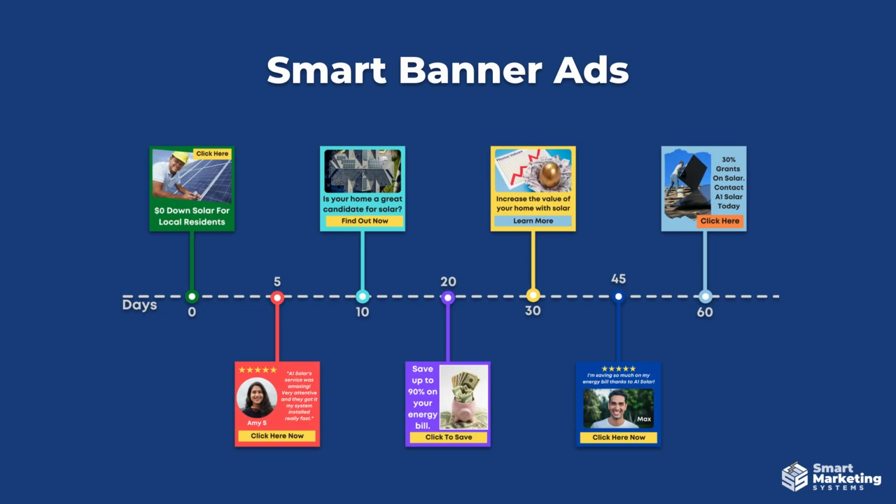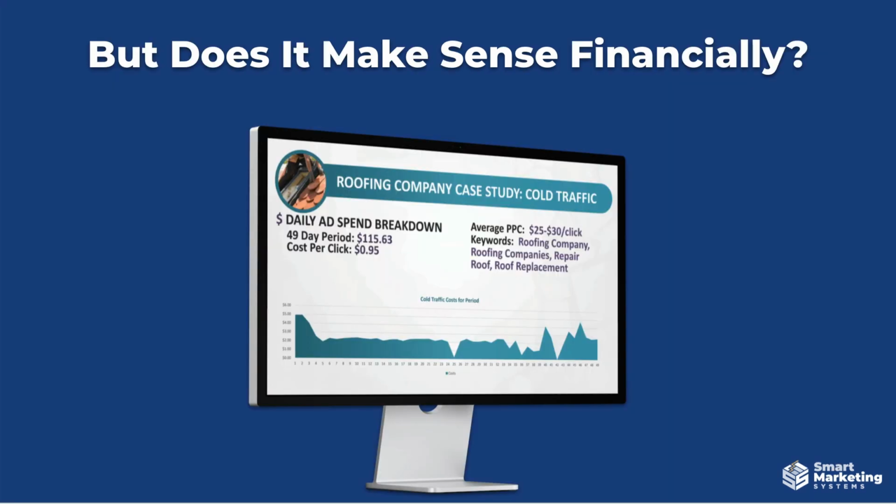So for example, instead of running the same ad with the same offer over the course of those 3 months, which is going to get worn out quickly, we rotate through multiple ads to build your brand's awareness, build trust and credibility with reputation ads and testimonial ads. We also show them educational content, keeping you top of mind the whole time while borrowing the authority of those websites you're seen on. So of course, you want to know, does it make sense financially?